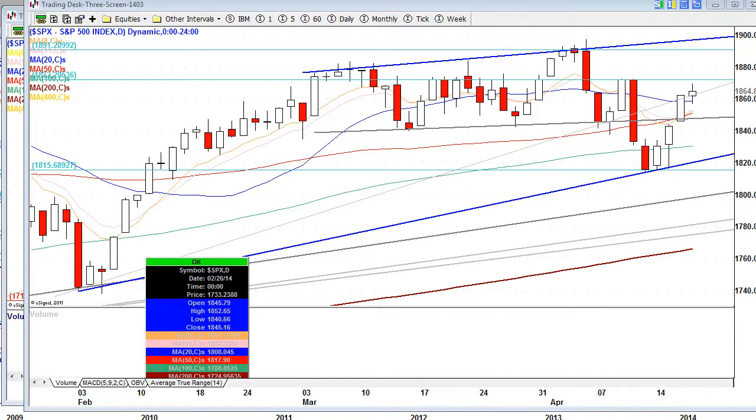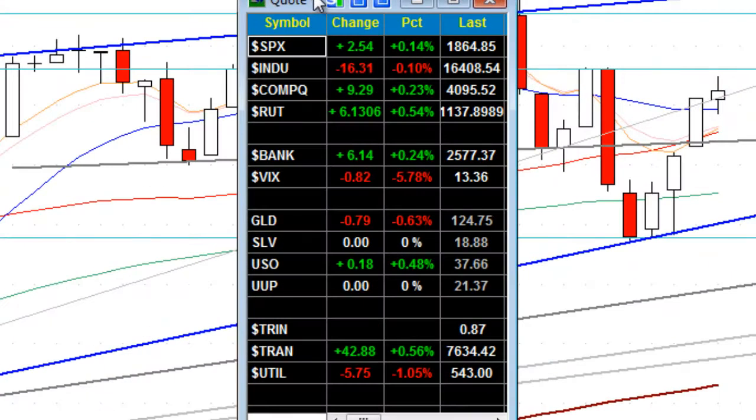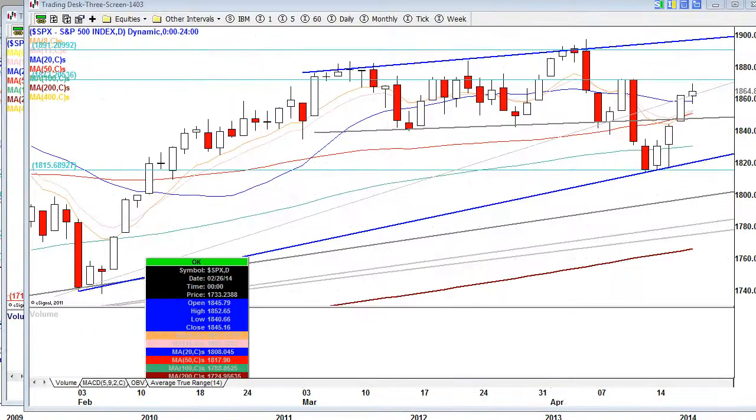And take a look here at the markets. The S&P 500 rallies 2.7% for the week. On Thursday, the markets ended mixed, but you had small caps doing the best, up more than 0.5%. Banks up 0.25%. VIX dropping a whopping 5.8%, now below 14, knocking at the door of about 13. Gold down 0.63%, silver break even, and crude oil up 0.5%. US dollar break even. Utility index down 1%. So seeing some bullish activity out there.